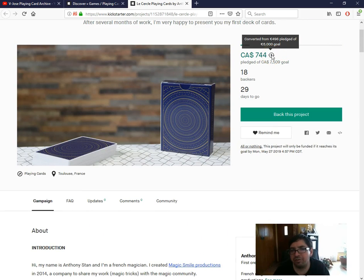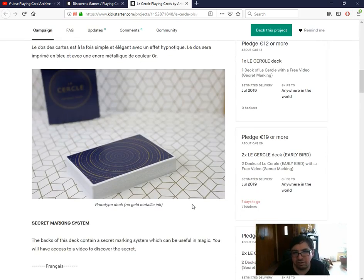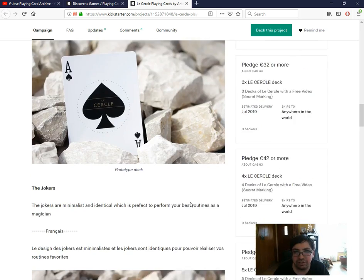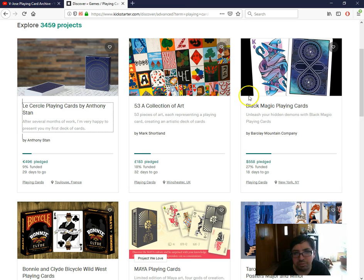It is a 5,000 euro goal. I don't think it's going to fly. It's very simple, kind of minimalist, first time creator. And I don't know, it seems like it's a ripoff of another deck of cards. The name escapes me. I reviewed it, I just can't recall the name.